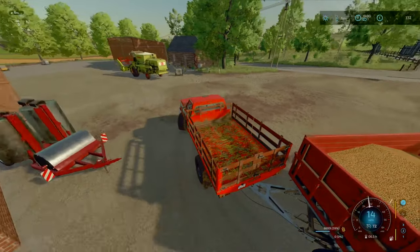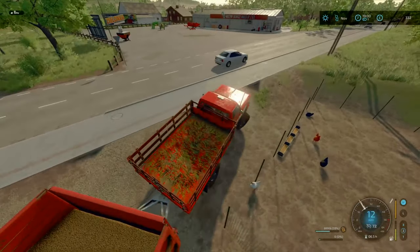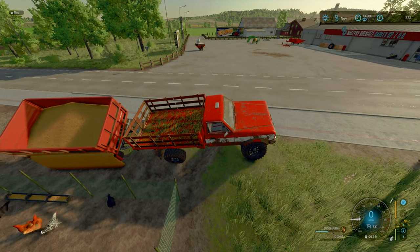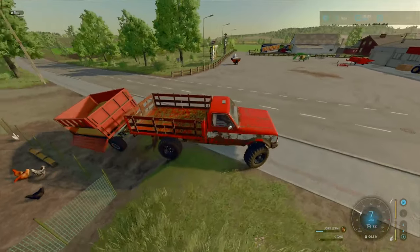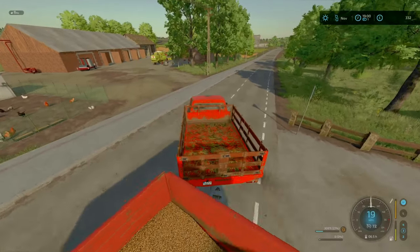And I just remembered its feeding point is over here, so let's go over here. There we go. Just tip it over. Just take most of that. Yeah, about half, give or take, so not to worry about.